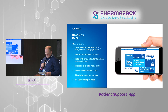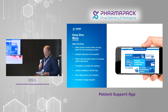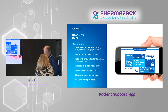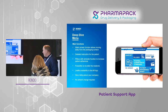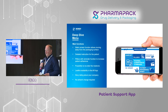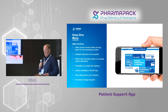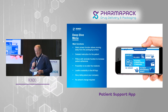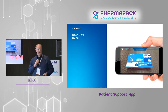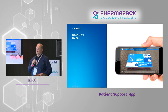With a smartphone or a tablet, the patient can scan the packaging of the medicine. A hidden marker leads him to the starting screen of the app, which you can see over there. An artwork change is not required, so our customer can use the current artwork. Maybe we have linked a small video. Maybe you can show the video. Is it working? Yeah.